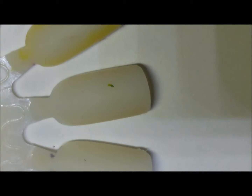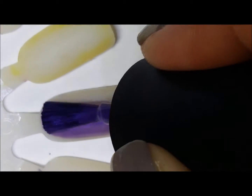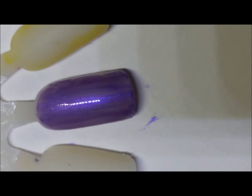So this first one is Purple with a Purpose. Here's a quick shot of it in the bottle. That's just paint on the outside, and I got this from, I don't even know where these stickers come from. I mean, I know it's from Ulta, but none of the stuff I get from Ulta has stickers like that on it. I think I got this from Swap, or I must have got it from Swap. Okay, so here we go with coat number 1. Okay, so coat number 1 covers kind of nicely.